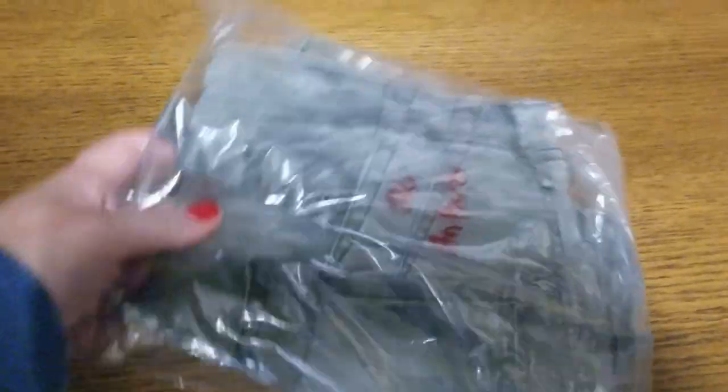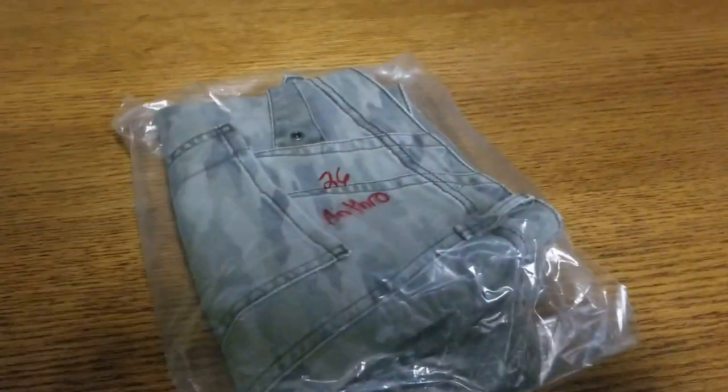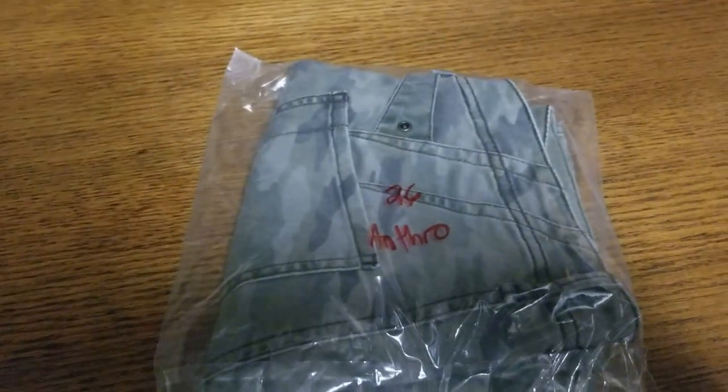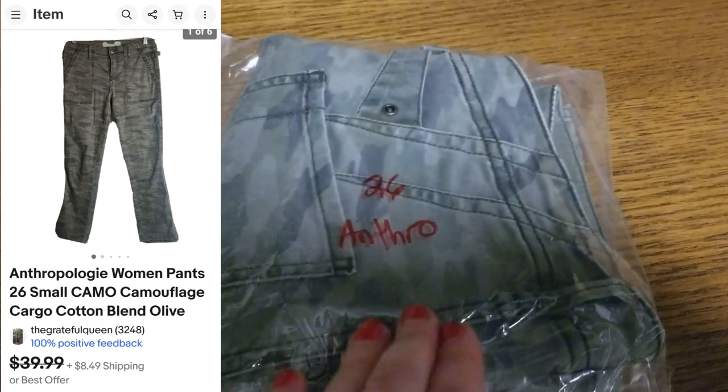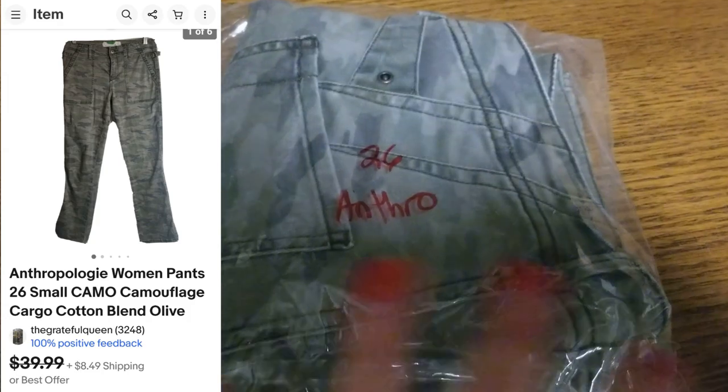Okay, I sold these Anthropologie pants. They're a camo pair of pants, straight leg. I took an offer on these of $20 on Poshmark, and you know Poshmark takes a 20% fee, mostly because they were size 26, which is a small size, a little bit of a harder sell, so I'll get those shipped out.